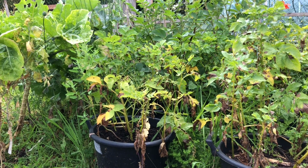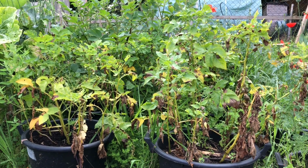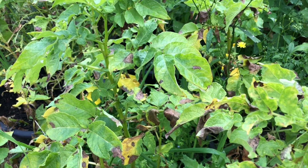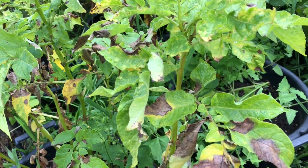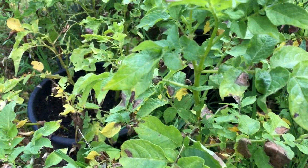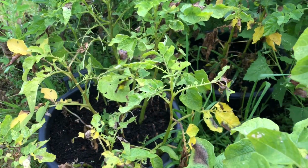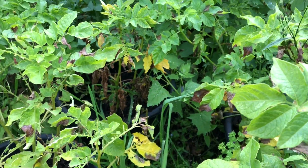This, I believe, is early blight on my potatoes. Early blight manifests itself in these patches on the leaves. It weakens the plant and decreases yields. There's not an awful lot you can do about it. You can treat, I think, with liquid copper, but I've never done it. And I very, very seldom see early blight on this allotment.